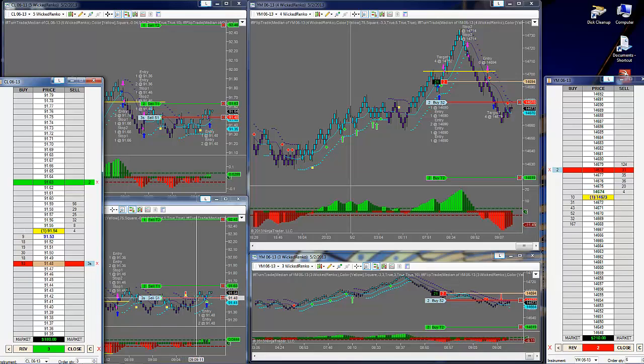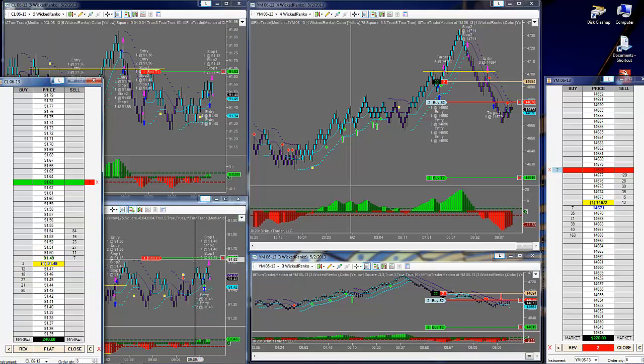Reverse Renko bar will get us out of break even. May set us up for a triple break. That's the way I trade.